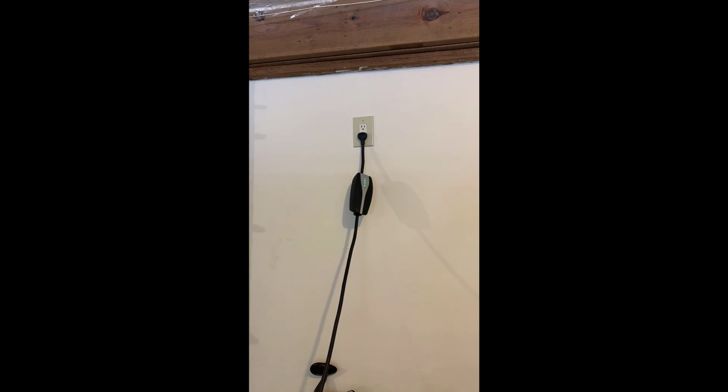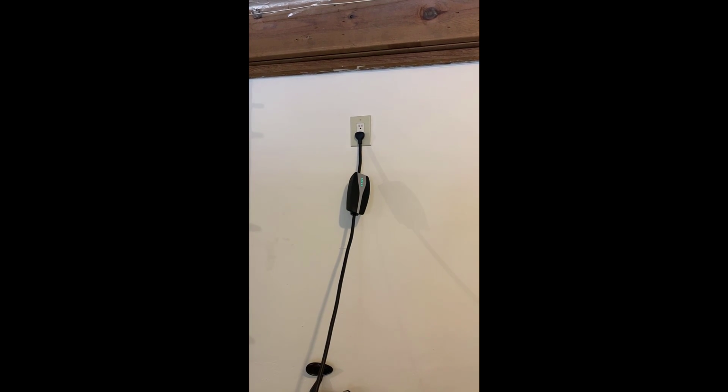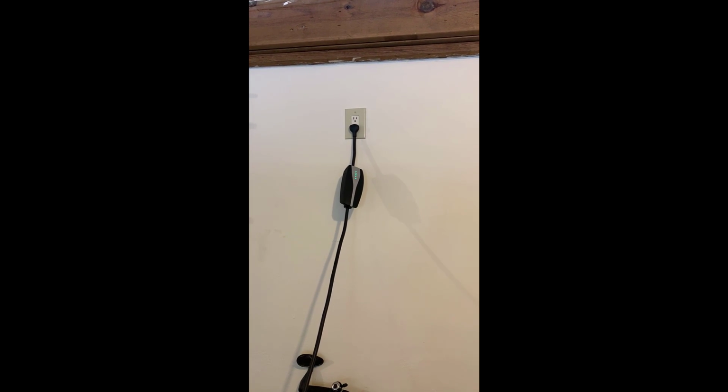I charged the whole trip in Sanibel with this 15 amp, 120 volt outlet. Made two trips to Naples and one to the airport, and I'm leaving with 220 miles of range.